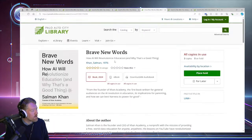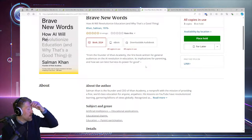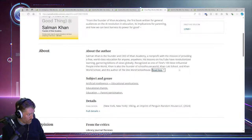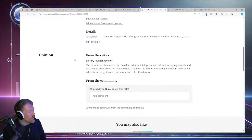AI magazine. Oh, I think I might have just found my next read. From the founder of Khan Academy, the first book written for general audiences on the AI revolution in education, its implications for parenting, and how we can best harness its power for good. I think that's true. A lot of what's been written about AI in education is kind of for the teachers to read. This might be a little more approachable for others.